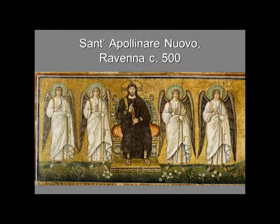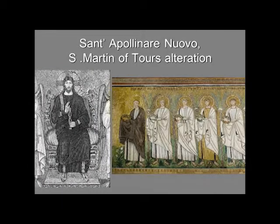Now, once again, there's that question, were these created with the Arians, or was whatever was there replaced with an Orthodox image of Christ? We don't know. But there is another change that indicates that it has to have been an Orthodox change. The very first martyr in the procession, the one who is nearest Christ, is distinct from the others. He wears a dark robe rather than the pure white garment. And he's labeled. He's labeled Saint Martin.